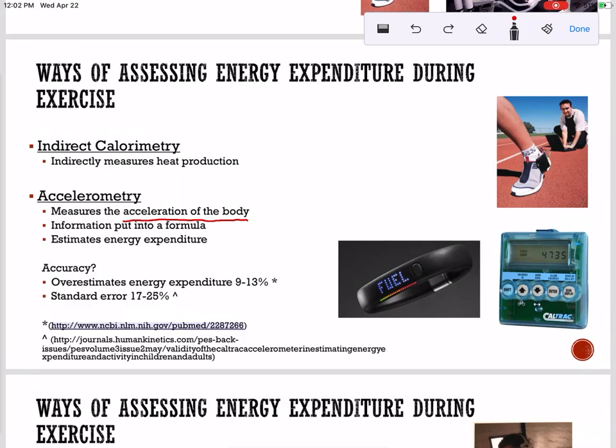No matter the type of accelerometer, it has the technology that is attempting to measure positional changes. So the more intensely you exercise, the greater positional changes you're going to have over a shorter period of time. Based on your acceleration and your positional changes, the unit puts that information into a formula. And of course, based on your age, height, weight, gender, and activity level, it will estimate energy expenditure.